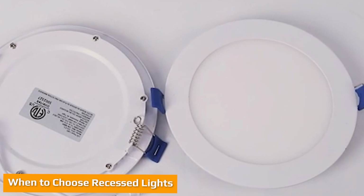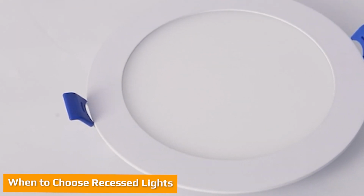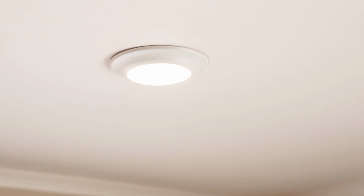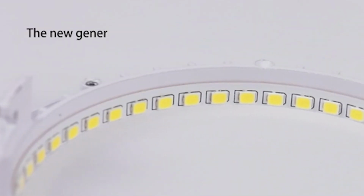Let's discuss the pros and cons of recessed lighting. Recessed lighting works and looks best in smaller rooms and rooms with low ceilings as the lights don't take up much space. If your decor is minimalist, recessed lighting is a good choice as it's sleek, and you don't really see much of the actual light.